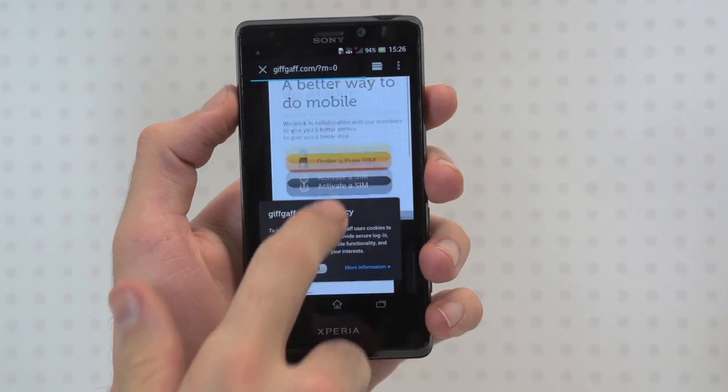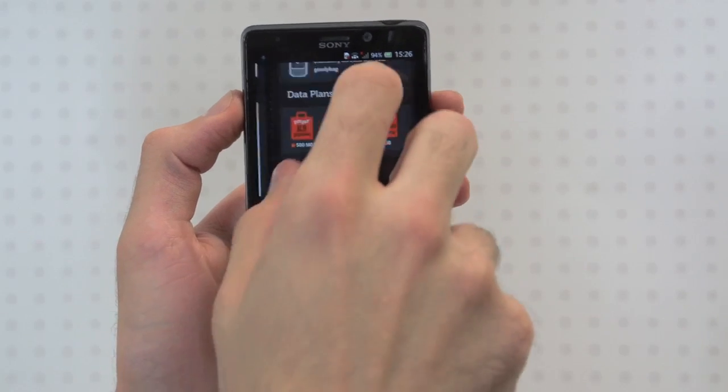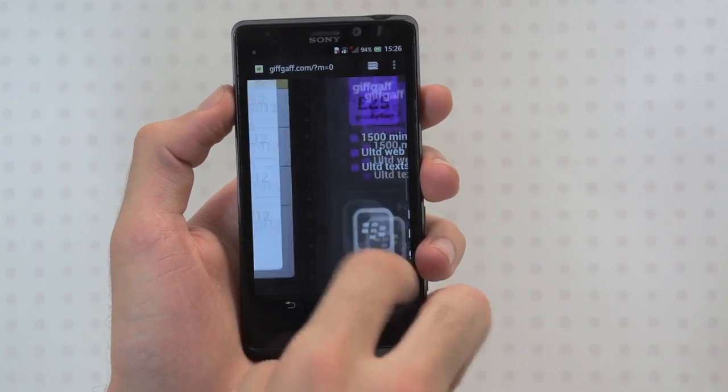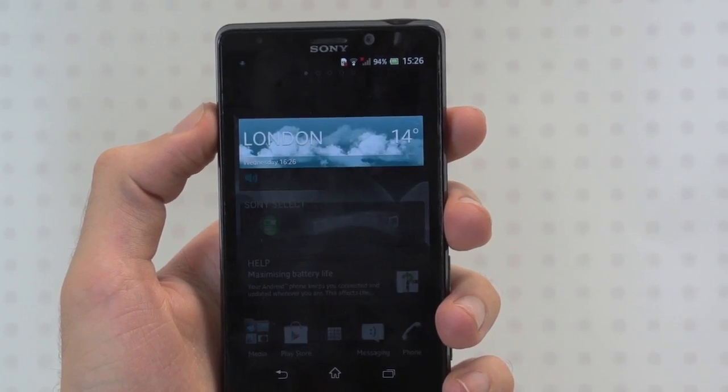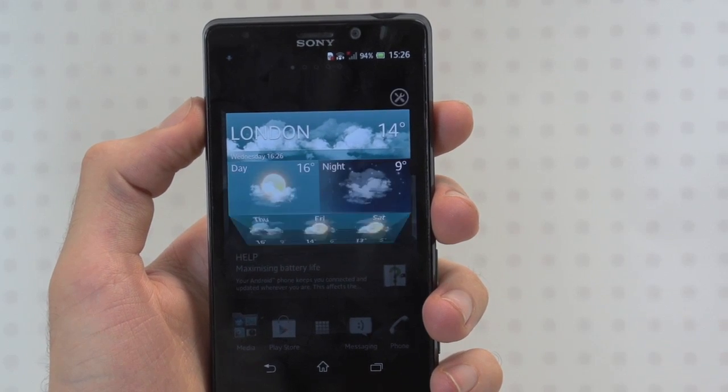Web browsing is excellent. The dual-core 1.5 GHz Qualcomm processor ensures it remains fast throughout browsing and the general UI, as well as 3D gaming. That said, a few elements of the user interface do stutter on occasion.